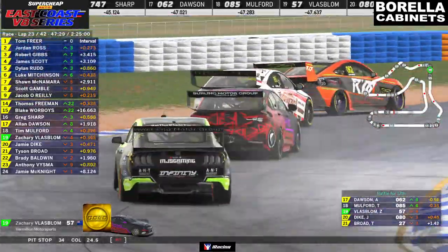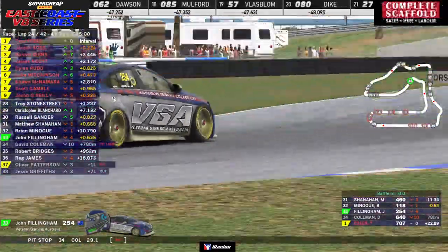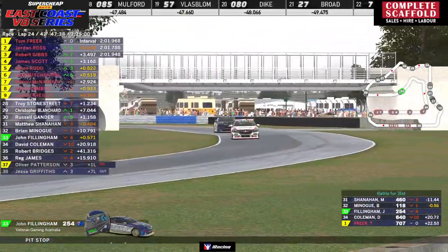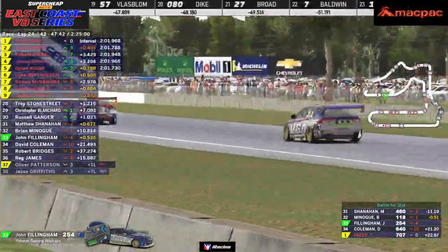Some other good little battles. John Fillingham. He is chasing down Brian Minogue from SLS Racing in front of him. John, of course, Veteran Gaming Australia. This is his first outing here at East Coast, doing a cracking job. Have a look at the minnow.